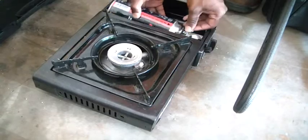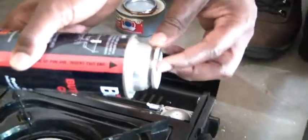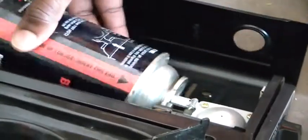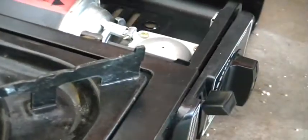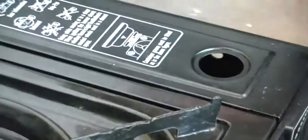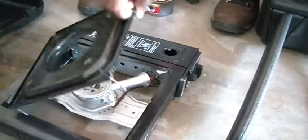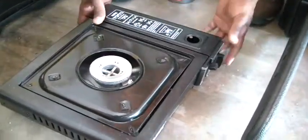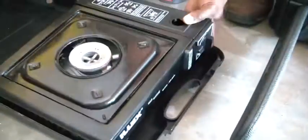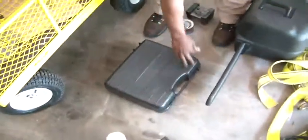Just pop this lever up. All of them have this little gap right here, so you know it's in the right place. If I leave the can in, I just turn it out of the gap. I don't leave it in the gap. I just turn it another direction. That way it can't accidentally come on. And basically, when you're done cooking, you turn that thing over like that and put it back in its locking case.